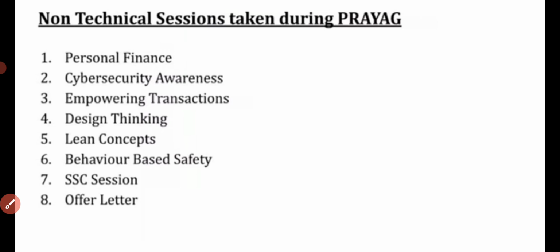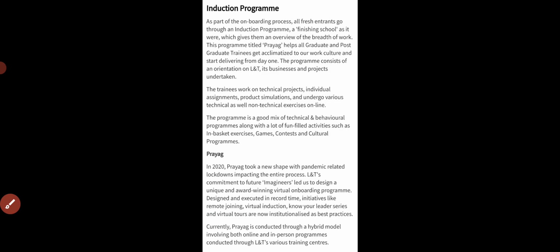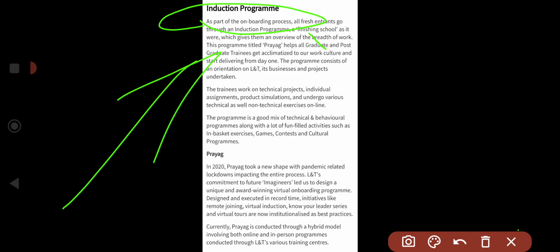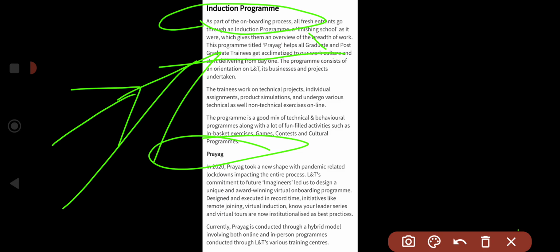Okay, then about the onboarding procedure. In case of L&T they call it the induction program. I got this from the official website of L&T, in which they posted and told all the things about the graduate engineer trainee, when we join as a graduate engineer trainee in L&T. So I am going to give you a brief introduction about it.